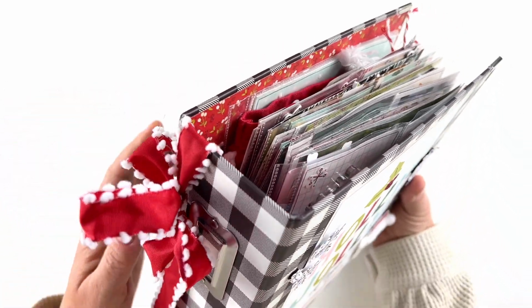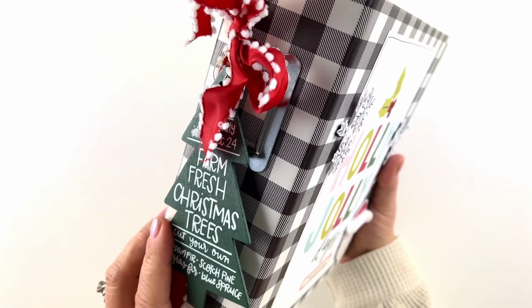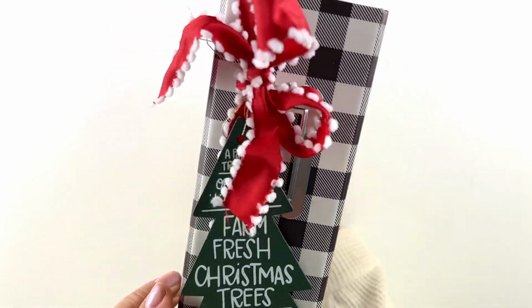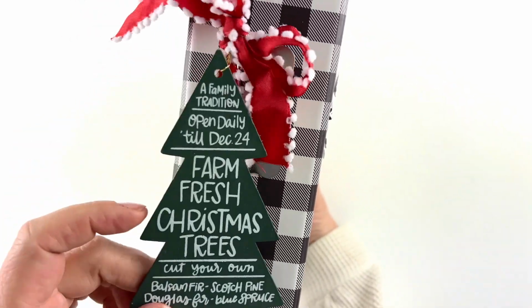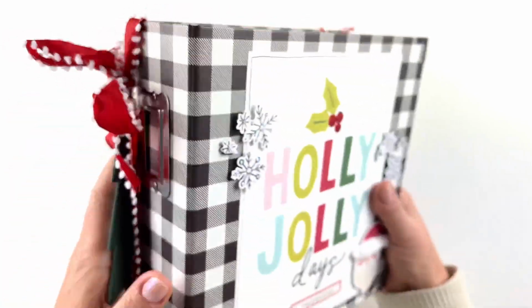I had done a flip through, I think I'd done 2 flip throughs up until this point, maybe the first 5 days and a couple days after that. Anyhow, we'll do a flip through of the whole thing. I always like to add a little something to the spine. So this year I have just a little ornament tied on to some ribbon.